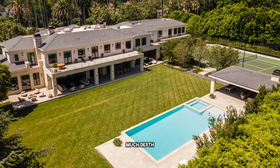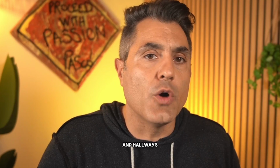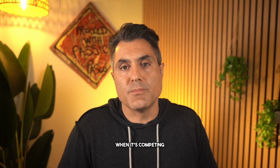But the main problem of this house is it's a long house. It doesn't have much depth, and you had this entire yard to make it maybe an L-shaped home, to make it a little bit different. This is very narrow and long. It's going to be room to room to room, and hallways and hallways and hallways, like a bowling alley. It's just not going to do well in this market when it's competing with other properties.